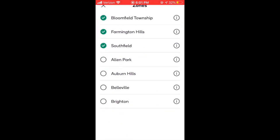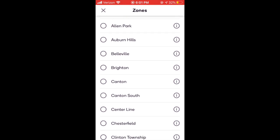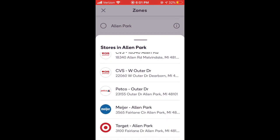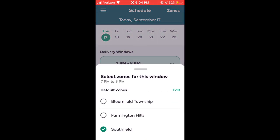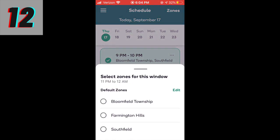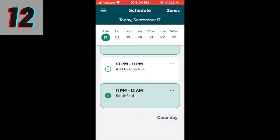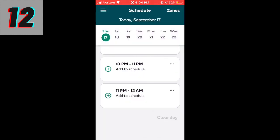Now we're going to click on schedule so we can view the zones within our metro to figure out which stores are closest to us. Now that we know what zones we want to work in, if there's not any open metro orders, you'll need to get on the schedule. So to start out, you'll want to do every other window until you learn the store better. You can simply click the Clear Day button if you want to remove yourself from the schedule, or click the individual window a second time to do so.